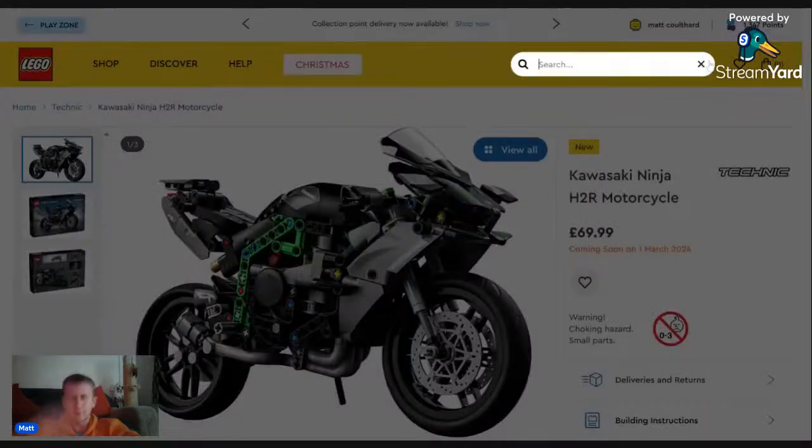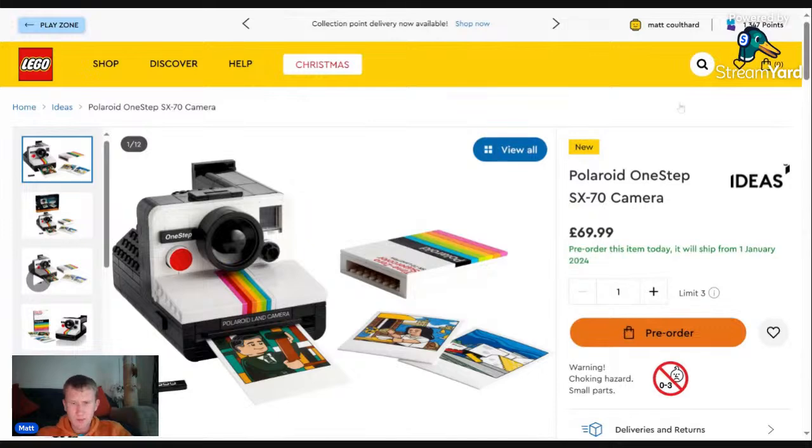21345. Pre-order, right? So this is available for pre-order now. I didn't actually realize this was. So it ships from the 1st of January. You've got these. Yeah, it's just this. I've seen it loads of times. I've seen it at the Lego House, and they had something very, very similar there.